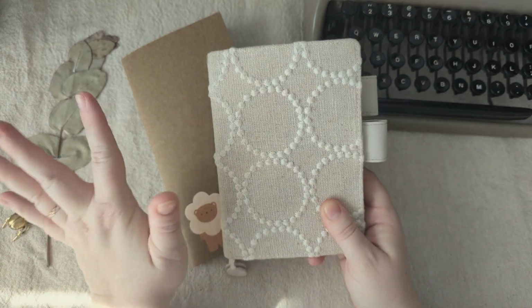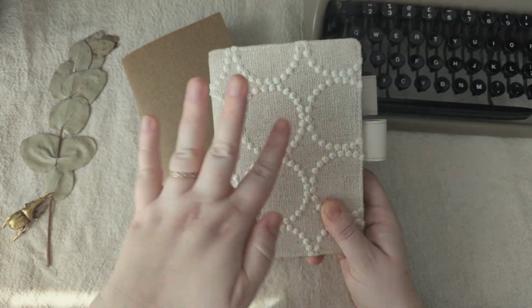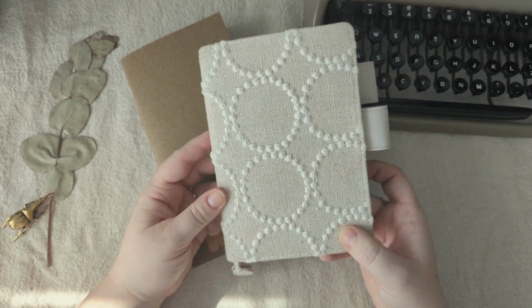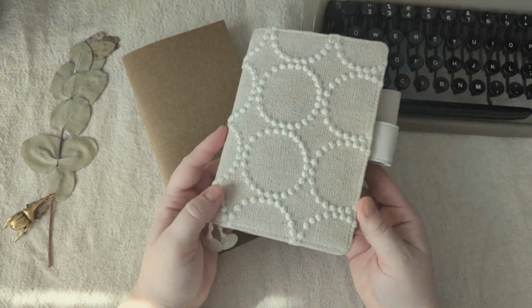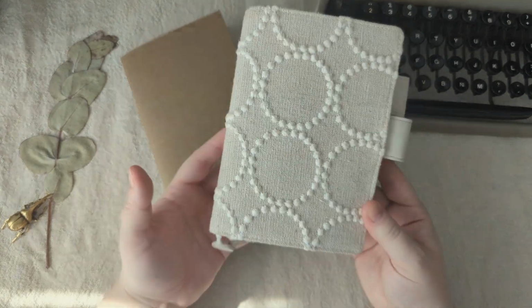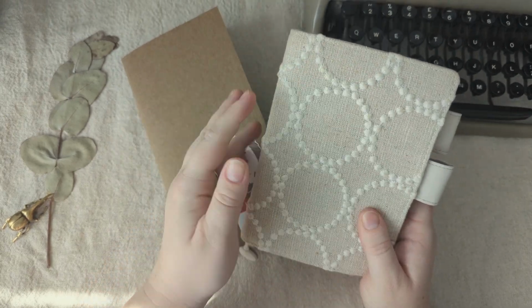Before I get too excited, before I start rambling too much, I will let you know what they are. So this is a Nina Pahonen cover, made into a Hobonichi style cover. I found this on Etsy. It's beautiful. I love it. It's probably one of my all-time favorite covers. I use it every single day.